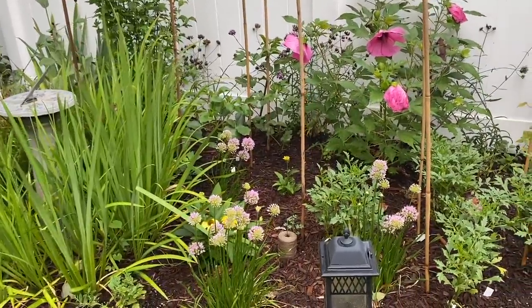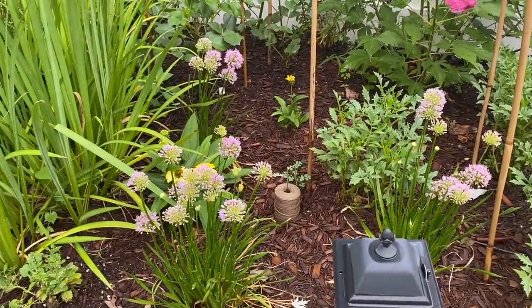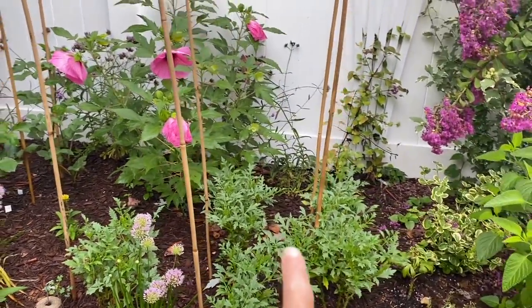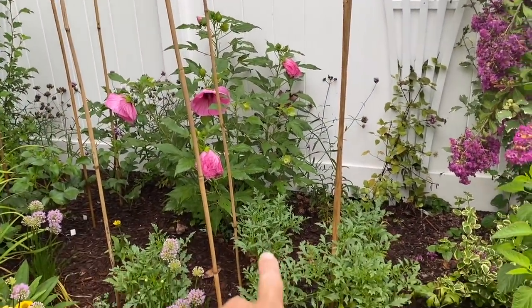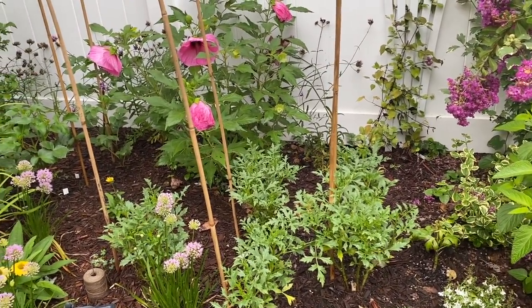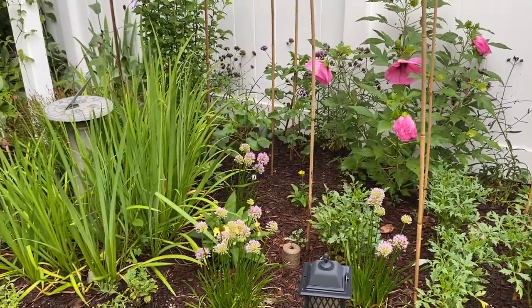I have some Millennium Allium looking really pretty right now. And these are some dahlias. That's what these stakes are for. I've had some people ask. These are polka varieties, so I'll be excited to see how they come along.